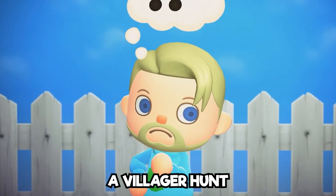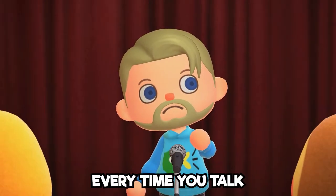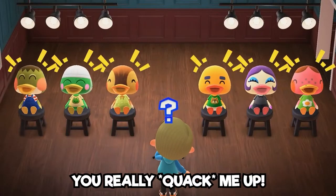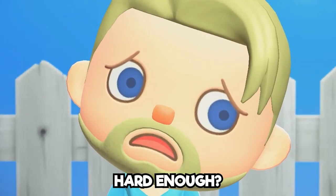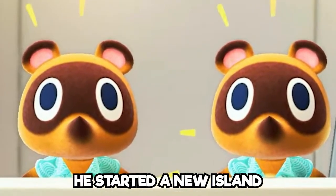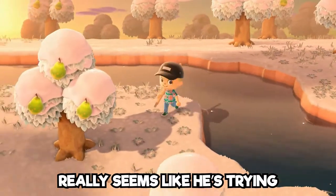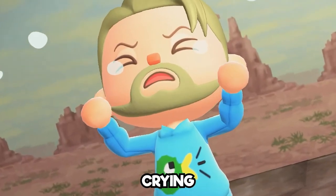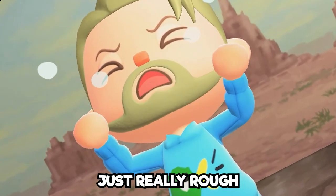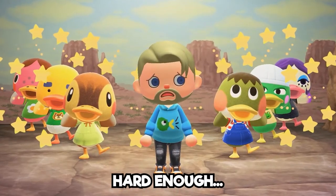I wonder if I should do a villager hunt or if I should autofill. Dan, you're so funny every time you talk. You really quack me up. I'm already doing hard mode. Is that not hard enough? He started a new island. Duck really seems like he's trying, collecting a whole bunch of stuff. These puns, they have him crying. I mean, they are just really rough, and he's been doing hard mode. He thought he had it hard enough. Quack.